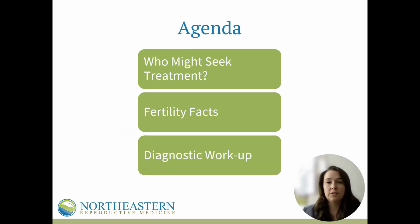Before we get into different types of diagnostic testing, I'll touch base on who might want to seek treatment or gain more information about their fertility status. Then I'll go over a couple fertility facts. When building this section, I found it to be kind of alarming, which is not the message I want to convey, so that'll be a very brief section, and then we'll get right into the different diagnostic tests.